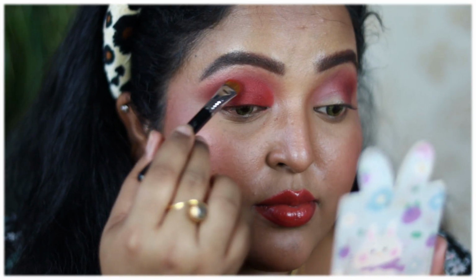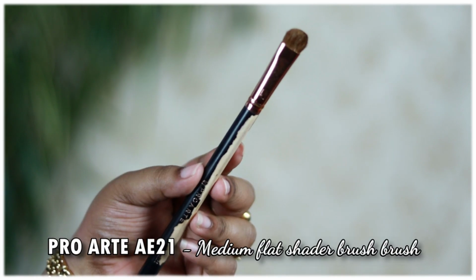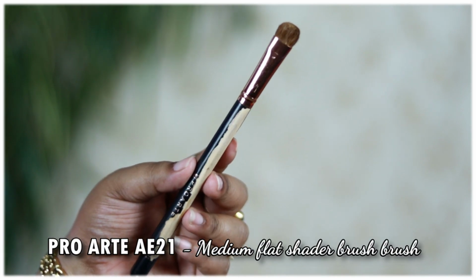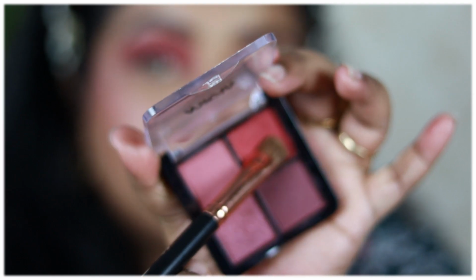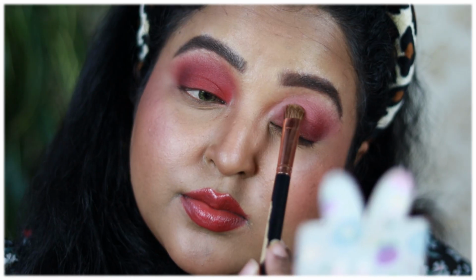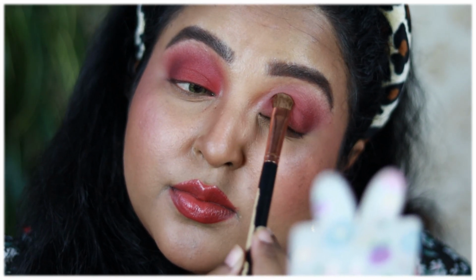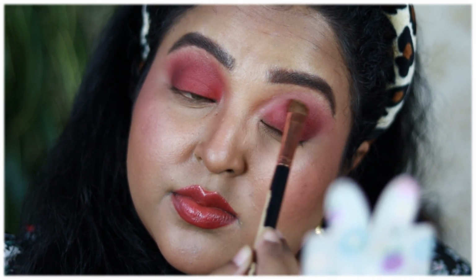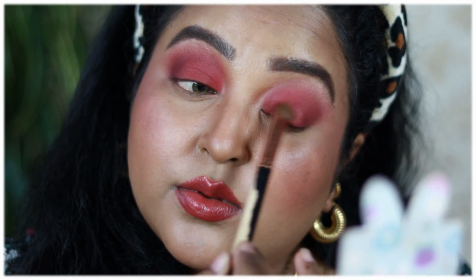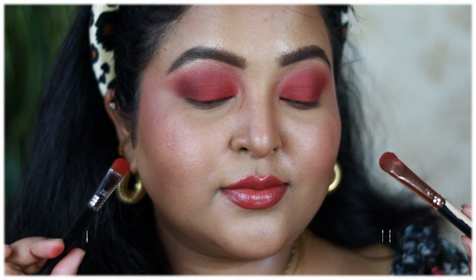I'm giving you another drugstore option, which is from PRAUSH, number AE21. As you can see, it's a well-loved brush. This one also performs very similarly to the Sigma one. It helps in the application of the lid shade so well all over my eyelid. At the same time, it's a little better than the Sigma one because it has those fluffy edges, which also help in blending out the eyeshadow in my crease. So both work really well, guys. You can try out either of these and you're going to love it.